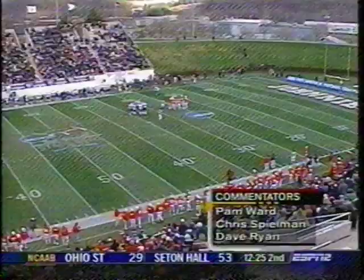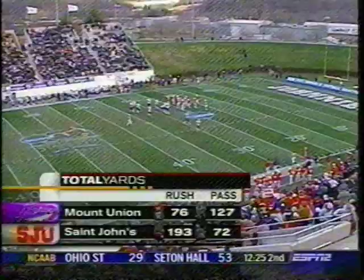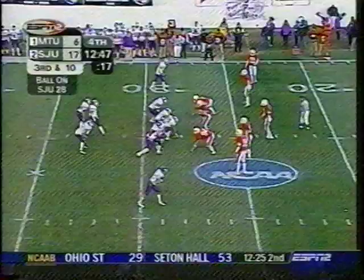The top two teams, numbers one and two in the country. St. John's and Minnesota right now pulling off the upset, even though when you take a look at the total yards, they've really won the battle on the ground. Mountain Union has not lost in 55 straight games. They're going for their fourth straight national title.